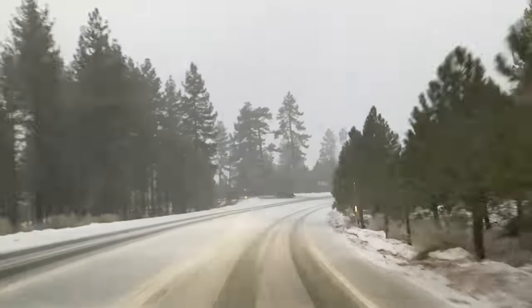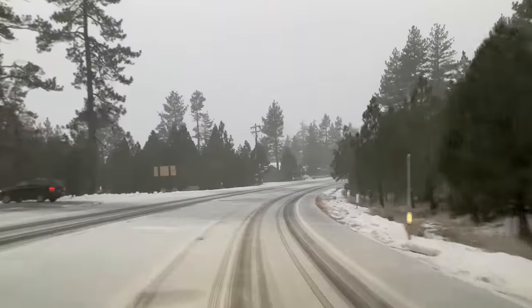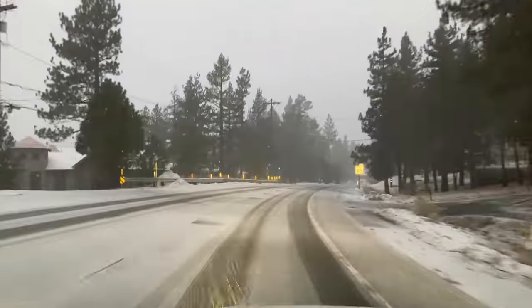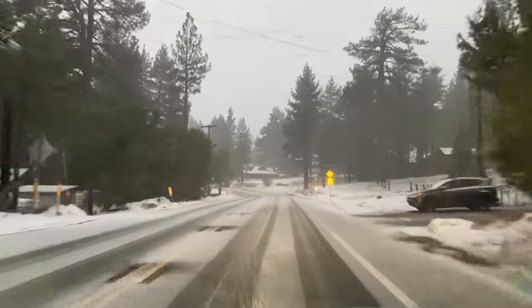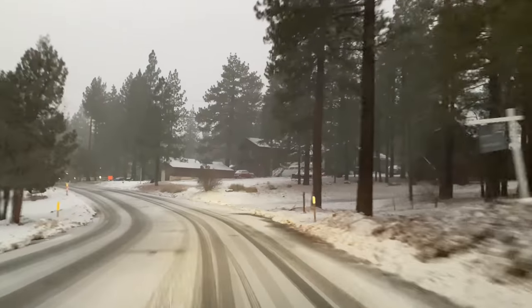Oops, gotta turn my brakes. Oh, don't turn in front of me. Okay, thank you. That would have been trouble. Alright, we're entering Fawn Skin, guys. Very beautiful and very nice. I'm gonna slow down my windshield wipers a bit. It's kind of irritating.